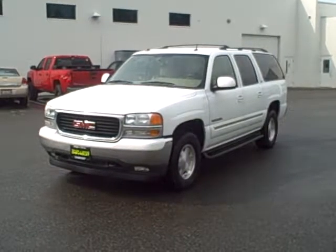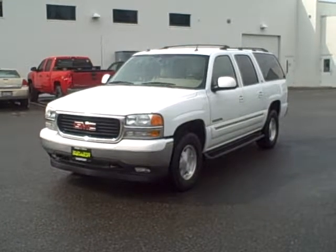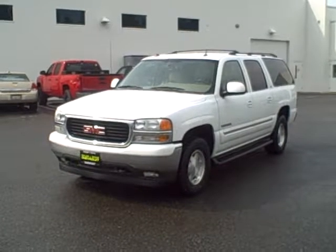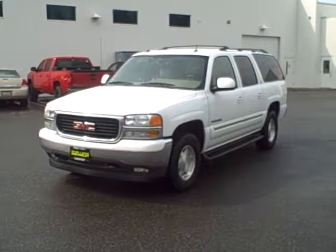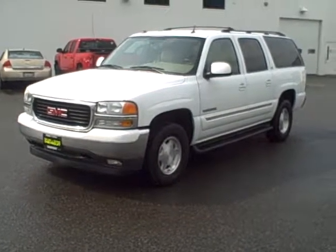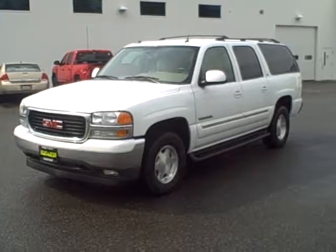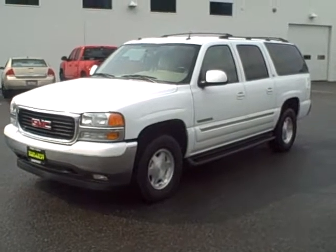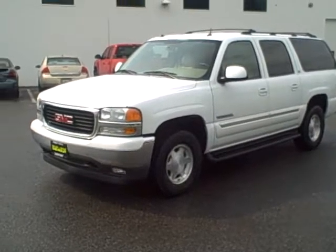Then I'll give you a really good shot of the wheels, tires, whatever else I can do to show you the condition of the undercarriage, to make sure it's satisfactory as far as lack of corrosion or anything like that due to any chemicals or salt or whatever gets put on the roads out here to keep the snow down in the winter.